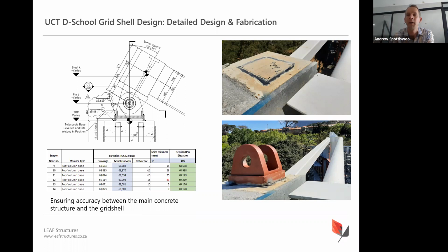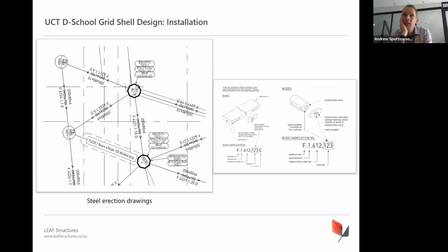Once that's done, it's kind of like a Lego set. Each member has a number, each node has a number, and each node has an orientation. All of these nodes come to site in boxes, and you've got to make sure you get the right node. There's a top node and a bottom node, and you've got to make sure they're rotated the right way because they all look very similar. It's a chunk of steel with 6 machined edges and holes, and if you have the orientation wrong, the geometry is not going to work. But if you get that right, it's a fairly simple thing to install as long as you're following the right QA/QC procedures.